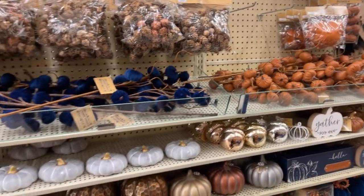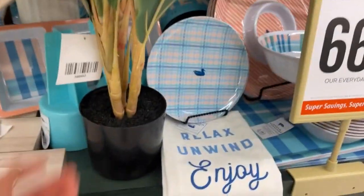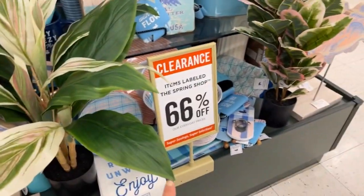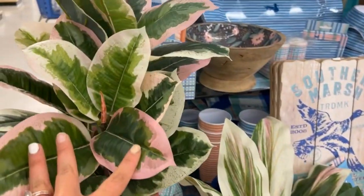Also wanted to mention that if you like the faux plants, especially from Hobby Lobby, right now is a great time to grab them because they're 66% off in the spring collection. And their spring collection this year included a ton of faux plants.